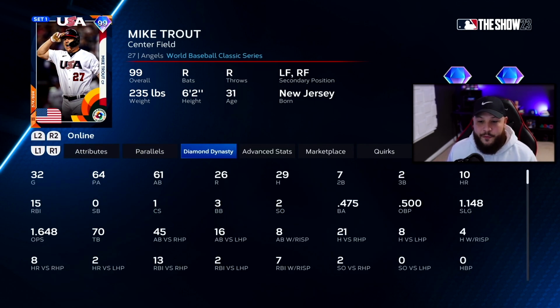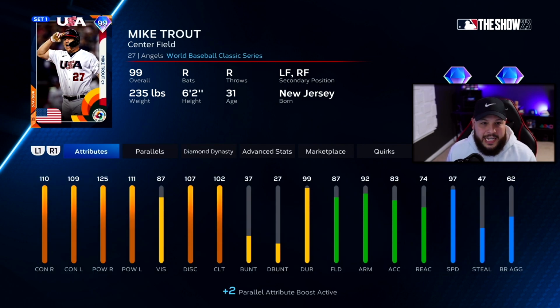As you can see, .475, over 1,600 OPS in 64 plate appearances. He's my center fielder right now, and very close between Griffey. I'm actually working on getting Ken Griffey Jr. and add him because I want both of them in my lineup.